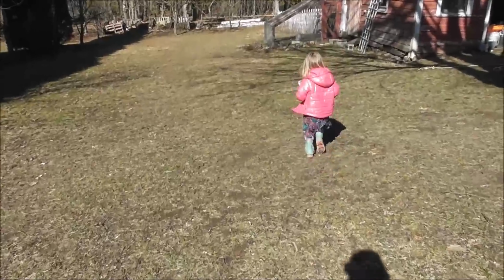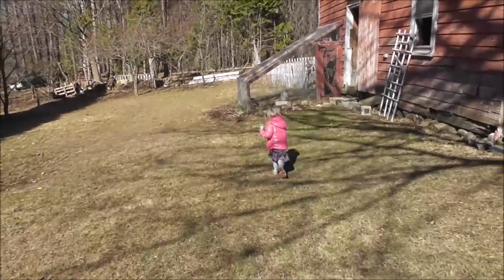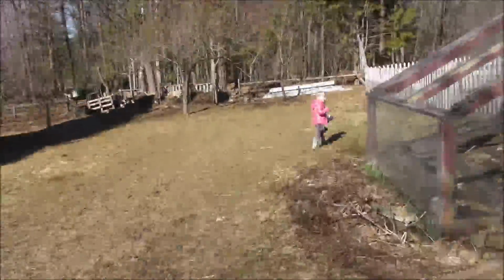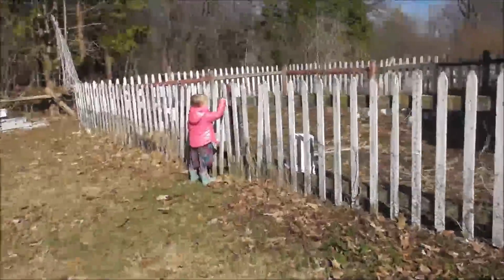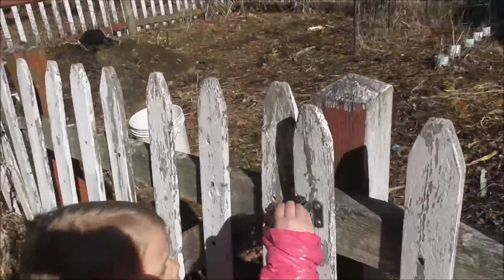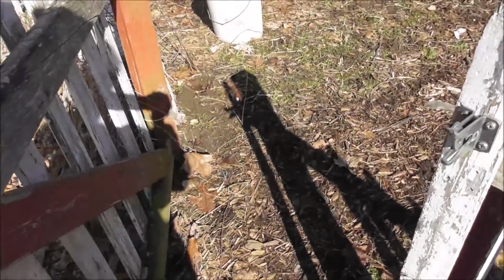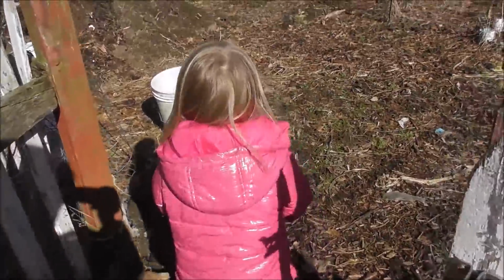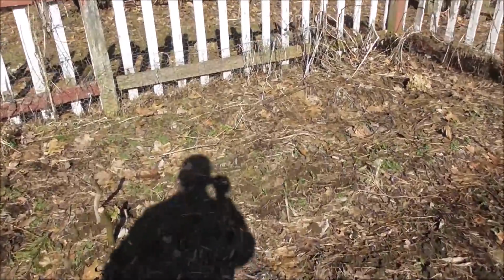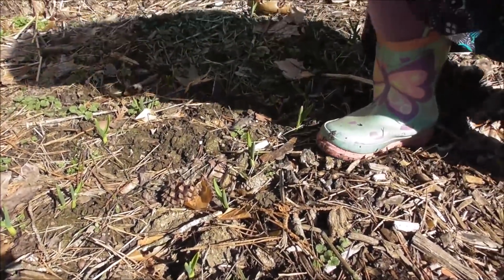So excited to be Mommy's helper today. Wonder how the garden's doing. Lift it up. Open the gate. In we go. All of the garlic is coming up. I don't know if you guys can see that. The garlic's starting to come up. Don't step on it, sweetheart.